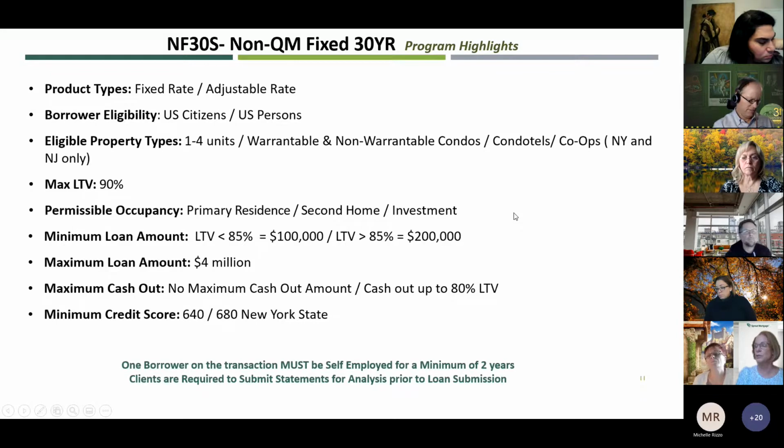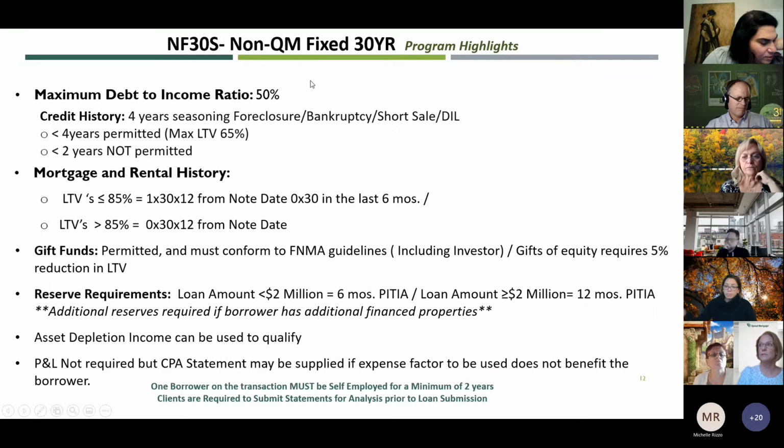Okay, so please make sure we get those to the loan scenario team. They'll do your income. They send out a really pretty analysis for you. Get that and put that in your file. 90%, once again, no mortgage insurance. Where's that lovely 50 back end again?